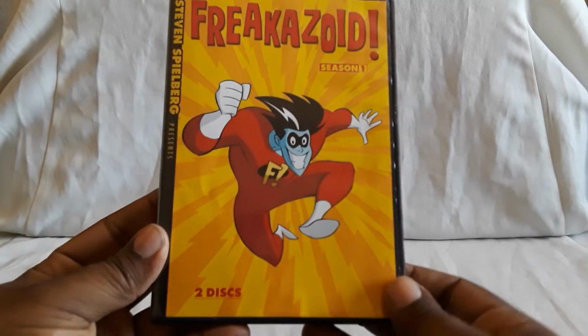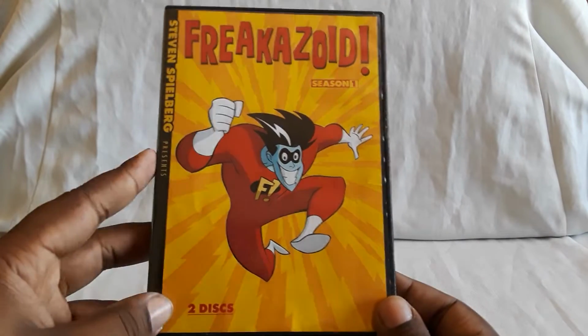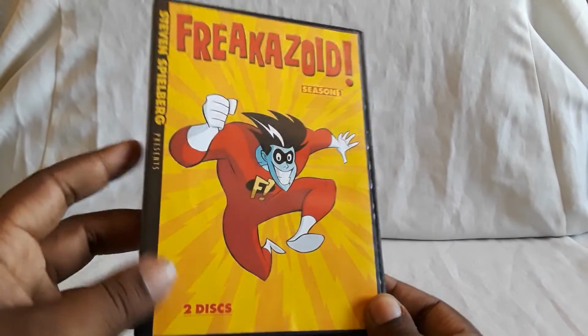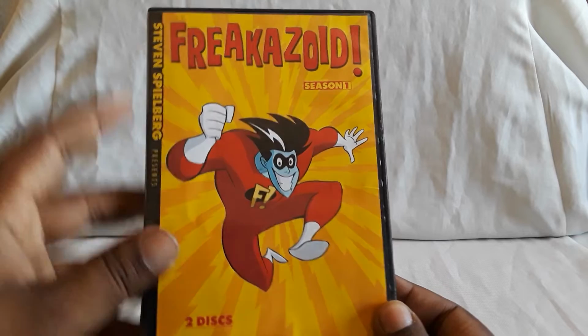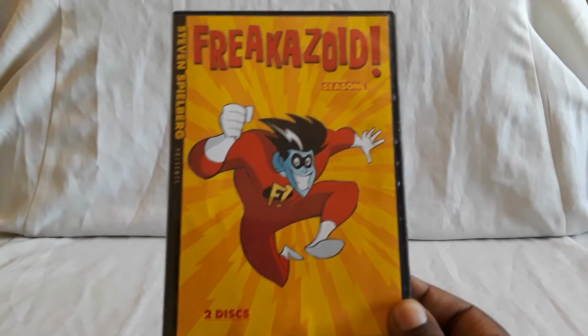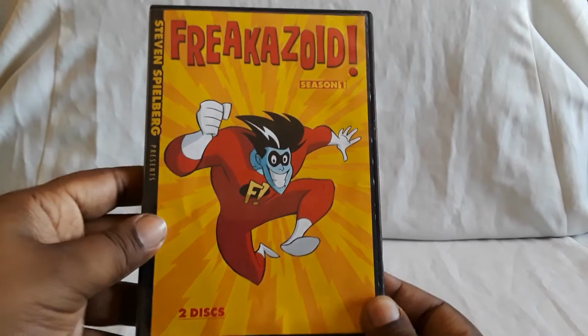So first up, we have Season 1 of Freakazoid. This one I got secondhand for, I think it was under $10. Yeah, if I remember correctly. Pretty much brand new, really good shape. This is part of the Steven Spielberg line of cartoon shows, along with Animaniacs, Pinky and the Brain, Tiny Toons, and this one.